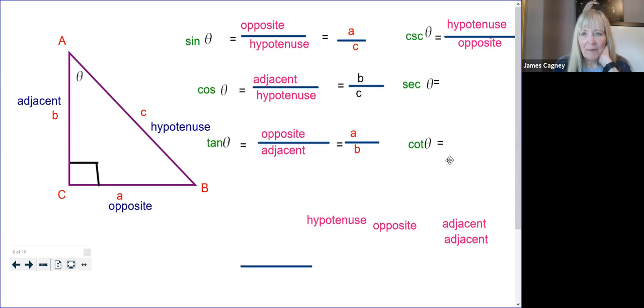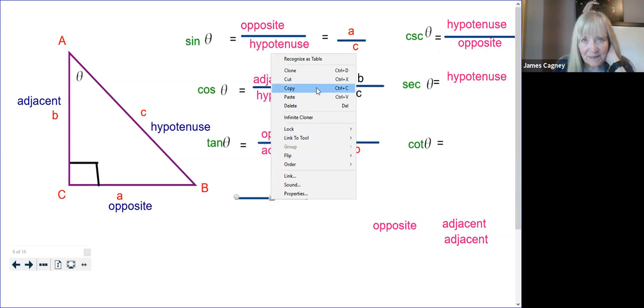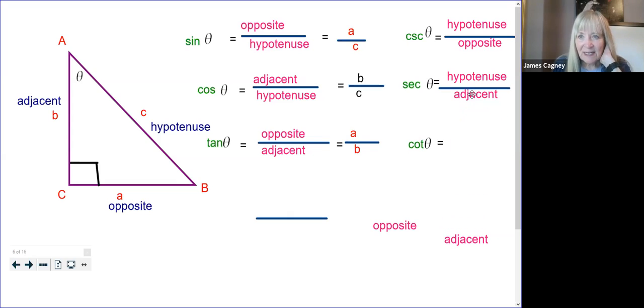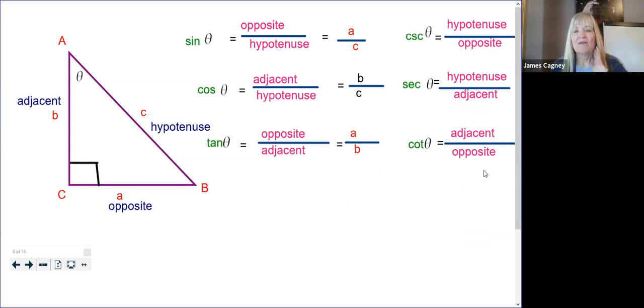Secant is going to be hypotenuse. And let me clone this line. We do need two more of these. These are kind of fun to pull around, but they do take time. So this one is going to be hypotenuse over adjacent. So that would be c over b. Cotangent is going to be the reciprocal or that flipped. So it is going to be adjacent over opposite. So this would be b over a. They're kind of fun to do. If I go from another angle, remember if I switch angles, I switch the sides. And we'll look at that in just a second.